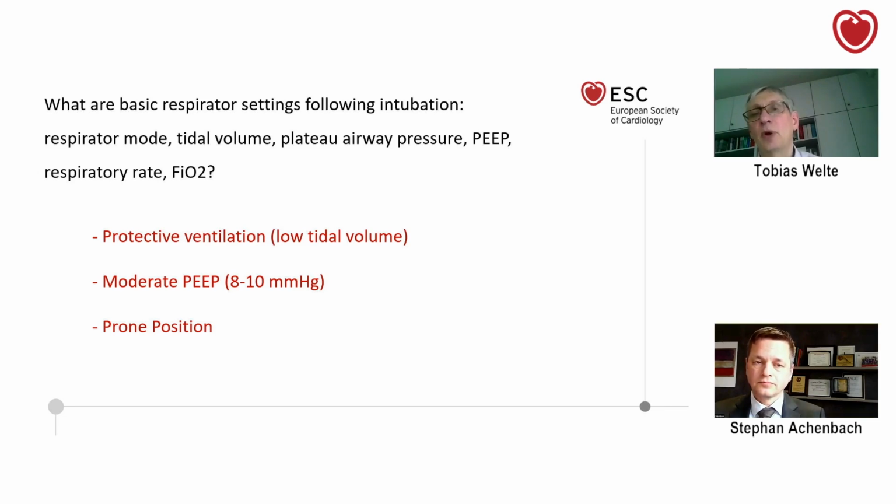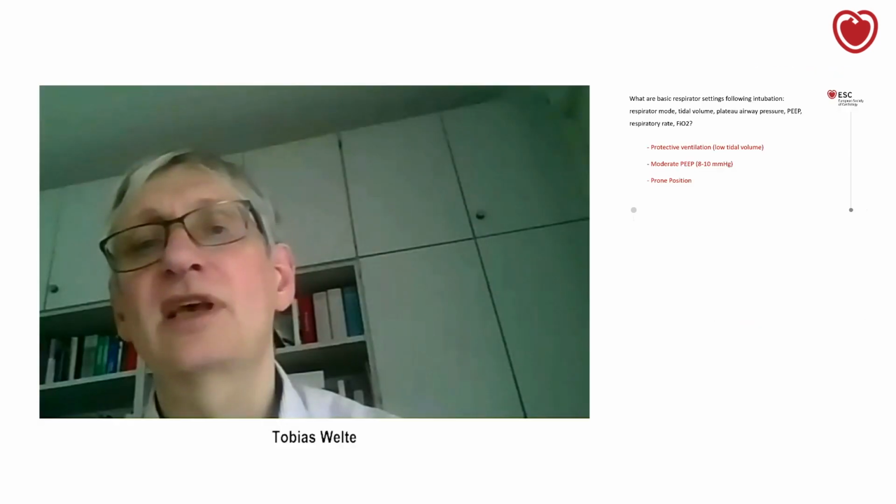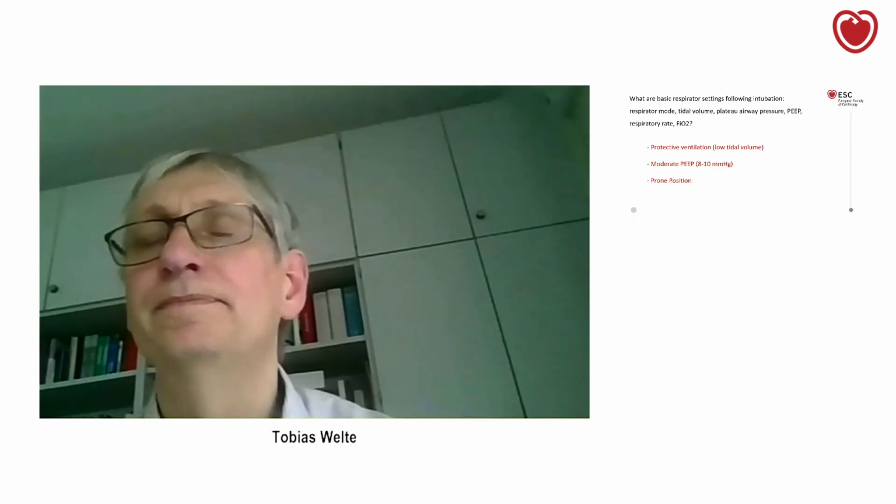And then prone position is our favorite measure. In fact, we hear a lot about prone positioning, particularly in these patients. Can you tell us something about it?